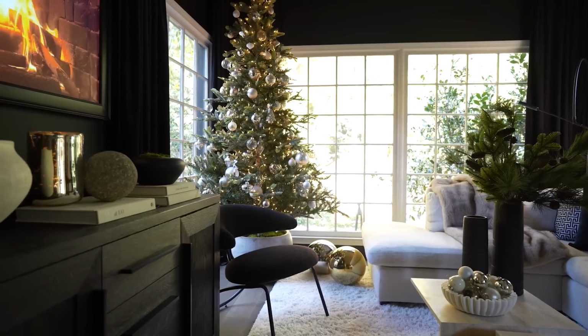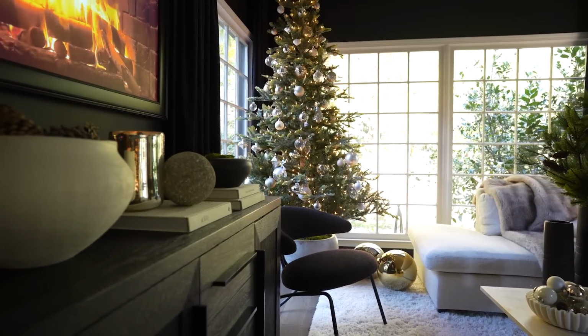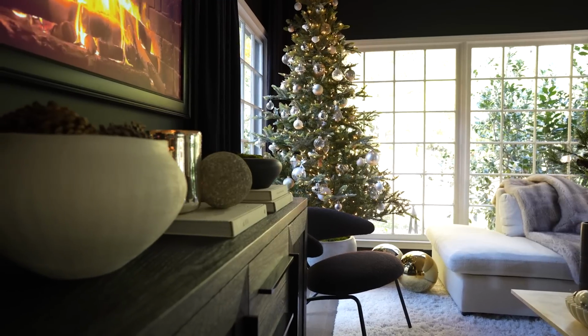I've got the Frame TV and I love the way it just hangs on the wall and looks like a picture. I did the picture frame also, and I'll leave all the ingredients down below for you. But I do think that no matter what TV you have, having that fire going just immediately makes the space feel cozy and elegant, and you can just play it for free. So that is really nice.